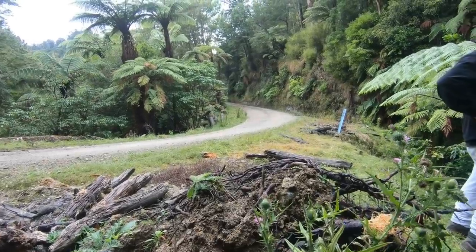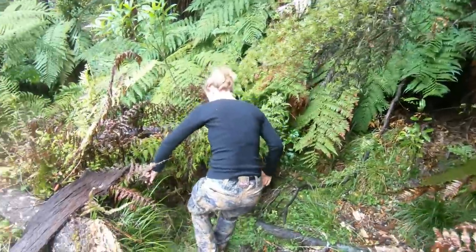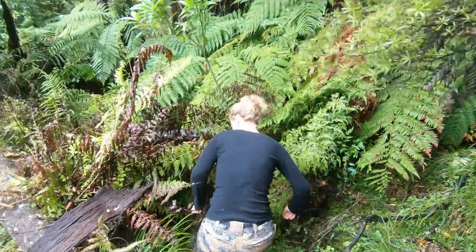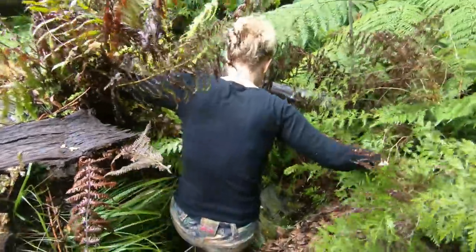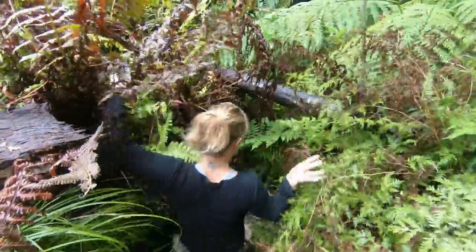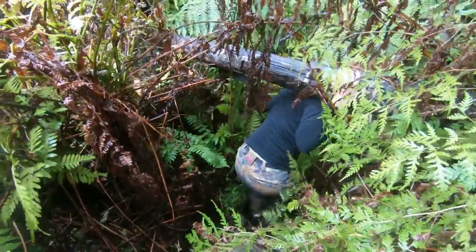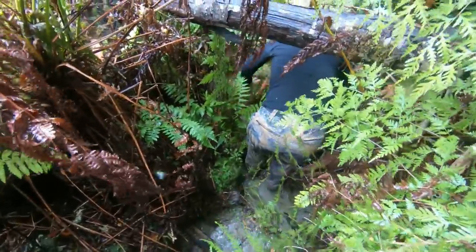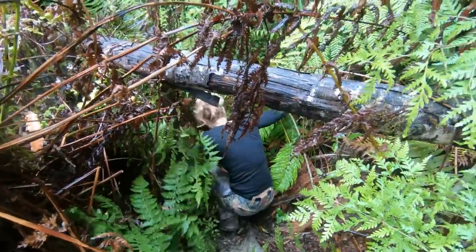I've been in there for a long time. Just as well it rained all night last night as we're about to go down here. I'm very happy about that.